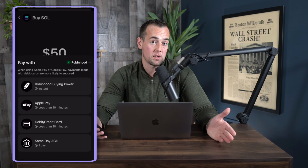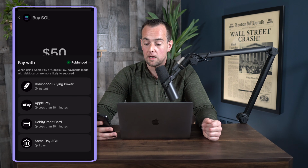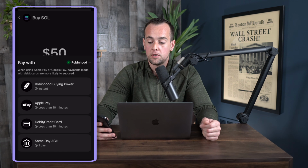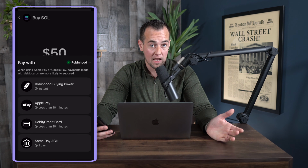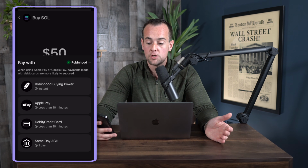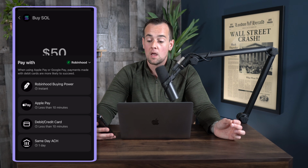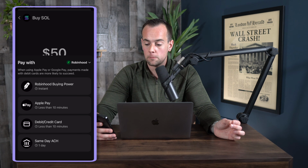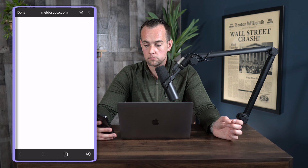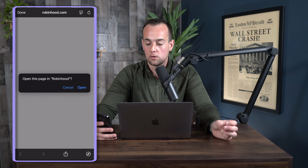I do have a Robinhood account and Robinhood Connect, so that should allow me to utilize that and buy through the app. So now we have some options here for how we're paying with Robinhood. We either can use my Robinhood buying power, which I have in the account, Apple Pay, debit/credit card, or same day ACH. Since I already have buying power, which is money deposited to my Robinhood account, I'm going to click on that top option here, and then we're going to click on continue. At this point, we have the option here to open this page in Robinhood, so I'm going to click here on open.